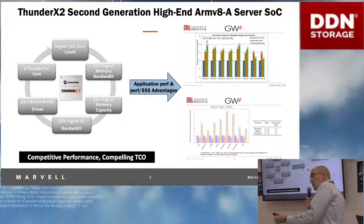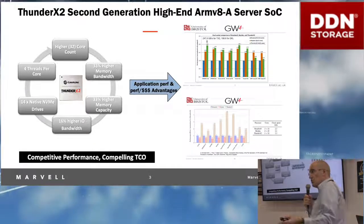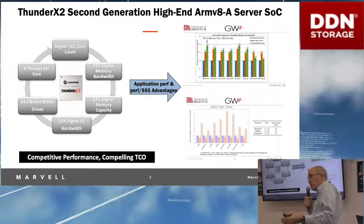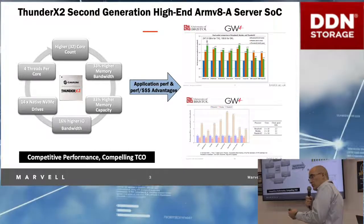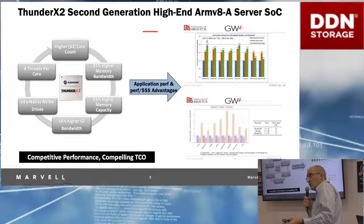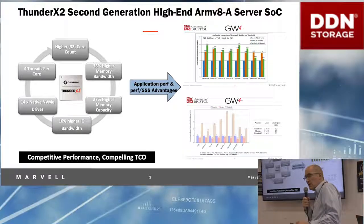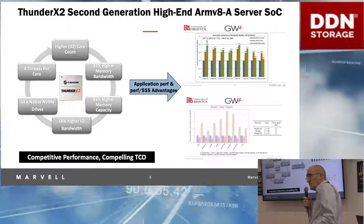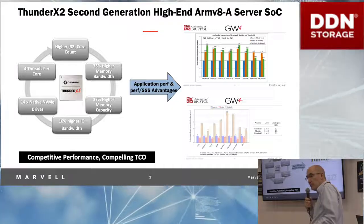In particular, what we've done is we have a very dense core implementation, so we have 32 cores per socket, and in addition, we focused a lot on memory. So we have 8 memory channels in our SoC. I'll show you some of the STREAM benchmarks, for example, but a third higher memory bandwidth performance because of that investment in the memory subsystem, which translates to significant performance improvements on applications that historically have been memory bound.